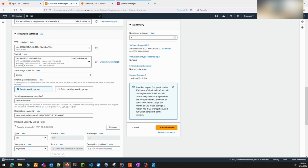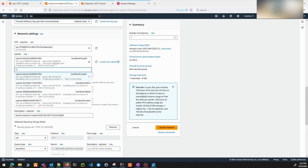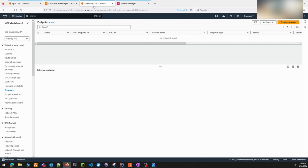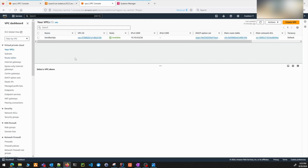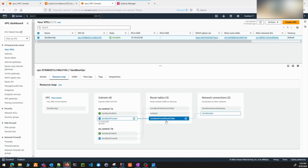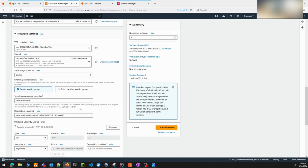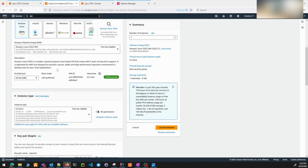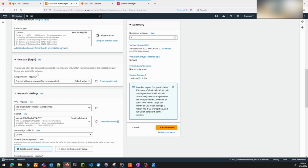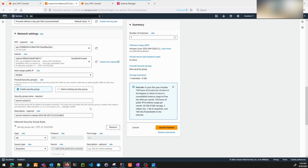that is our sandbox VPC, and the subnet that we will select is the one that is really private, not the isolated one. So I hope this is the private A. Let's verify once again, and if we go to VPC and resource mapping, and if I select private A, so private A has a route to NAT gateway which can access internet. So I will select private A. So this is my private instance, and this is fine.